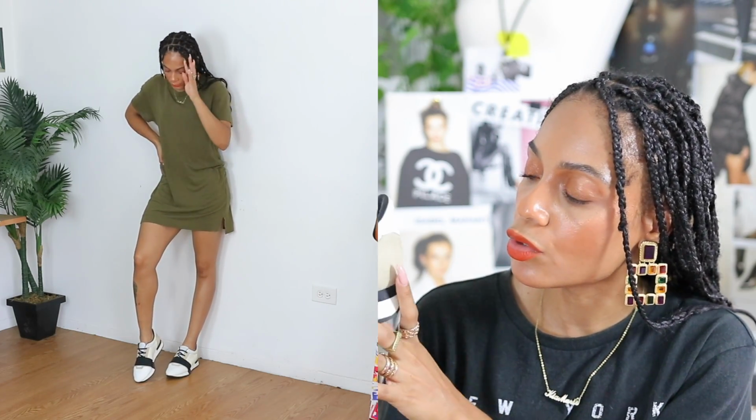As far as styling, I prefer these with just a really basic outfit like a t-shirt dress. You can wear them with denim shorts and a top. Also play around with the colors in the shoe, like all the neutral colors. It'll look good with blacks, tans, browns, beiges, all that good stuff.